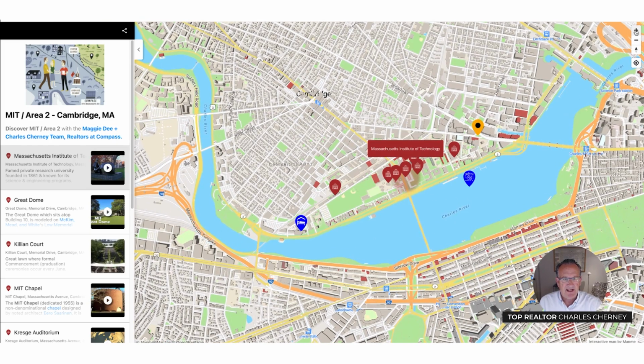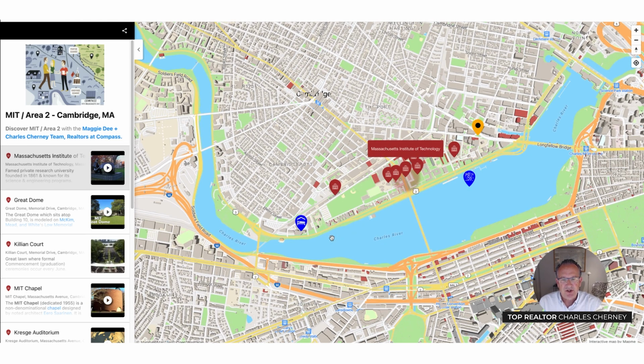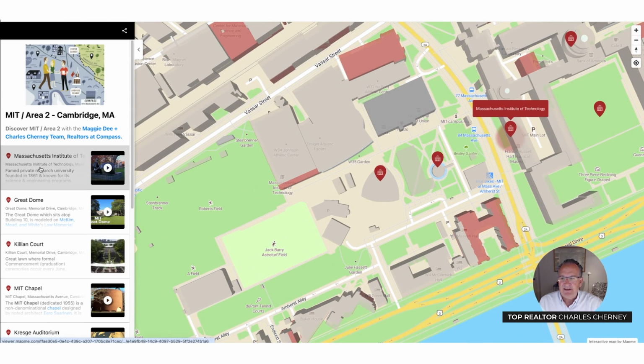If I zoom back in, you can see that MIT as a campus lays out largely from Kendall Square in Cambridge here along the Charles River all the way down to this bridge just beyond the Hyatt Regency that crosses the Charles. So it's a campus along the water, and that's really rather nice. So let's just zoom back in and take a tour.